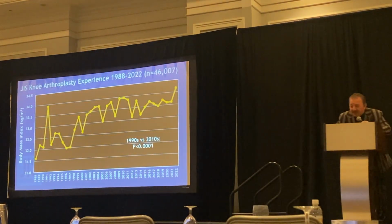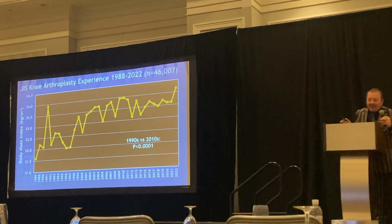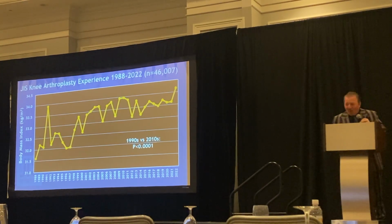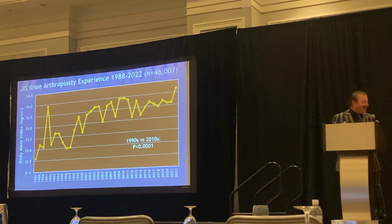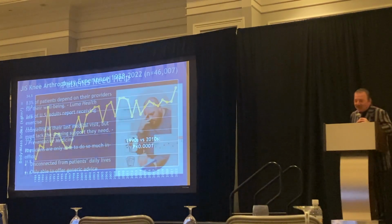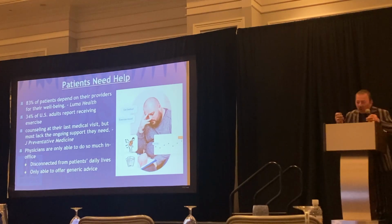Now, those of you who look at the scale say, "Oh, that's Lombardi's weight that he's gained since he started back in 1987 through today," and you're absolutely right. That is the way my weight is going. But actually, that is the BMIs of our patients, where they were down around 31, and I don't believe this at 34, because I think most of us are operating on 40 plus. So, but this is the data that was put together by our research team. So, the bottom line is people are getting heavier, we're operating on heavier patients, and the patients need our help.